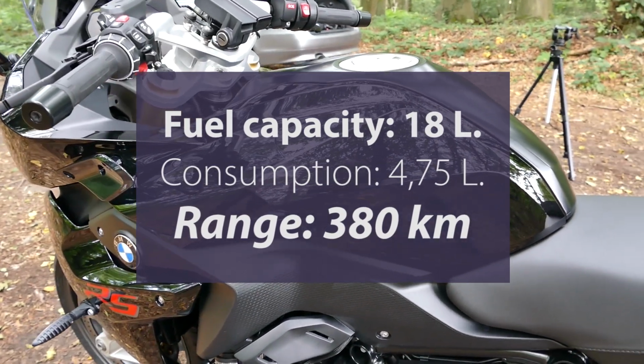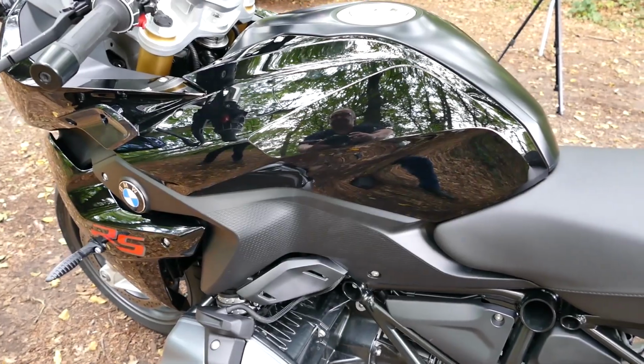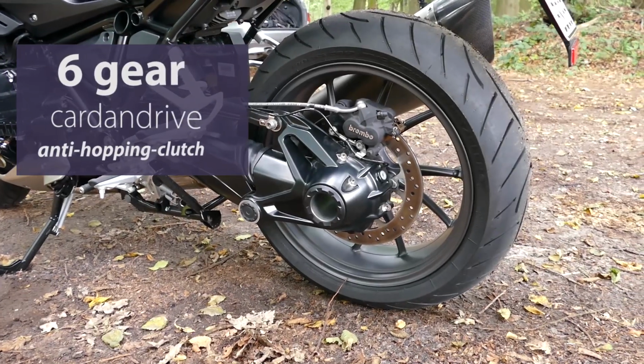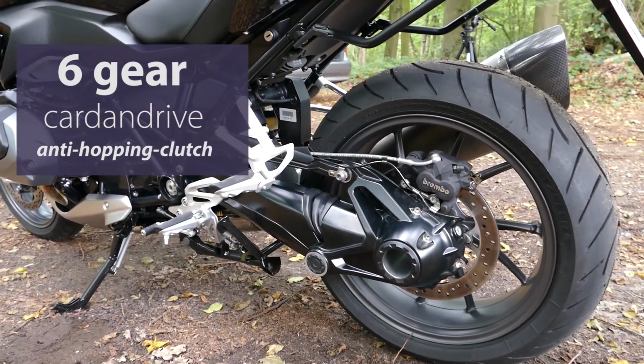One more word about the very easy-to-read TFT screen. It shows the whole variety of all possible electronic assistance systems, including, of course, traction control and cornering ABS, subject to a surcharge.